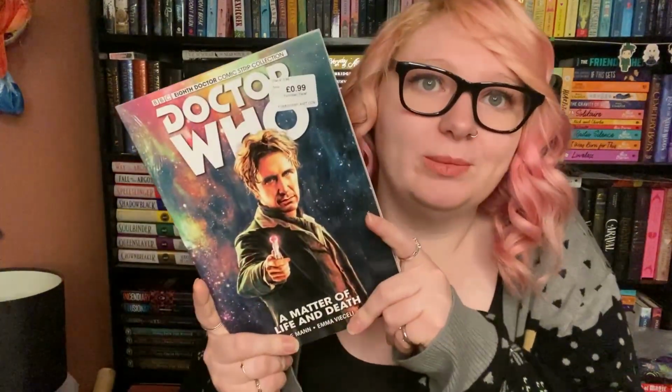Next we have a Doctor Who comic. So this is actually a comic strip collection, but this is Paul McGann, and can we just appreciate that this is 99p down from $13.99, and it's Paul McGann and it's volume 1.